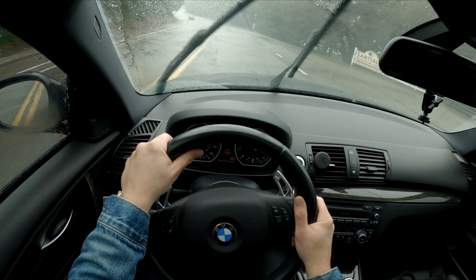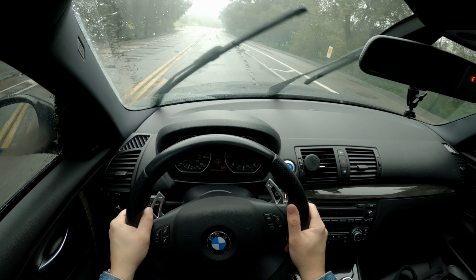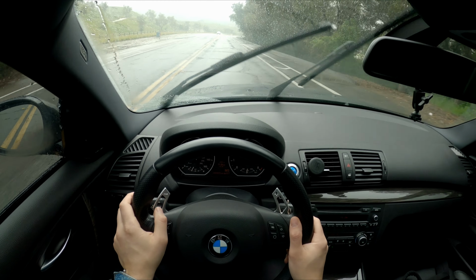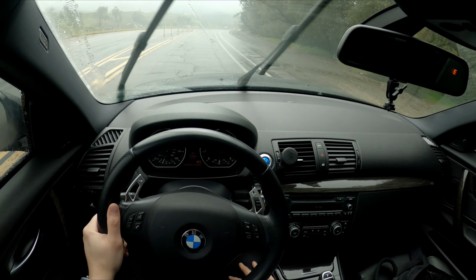Once it starts to get nice out, I think I'm gonna head up to some of the Malibu canyons and the Angeles Crest. That's been my dream. I want to rip it through those tunnels, man. Yes, that would be so fun.